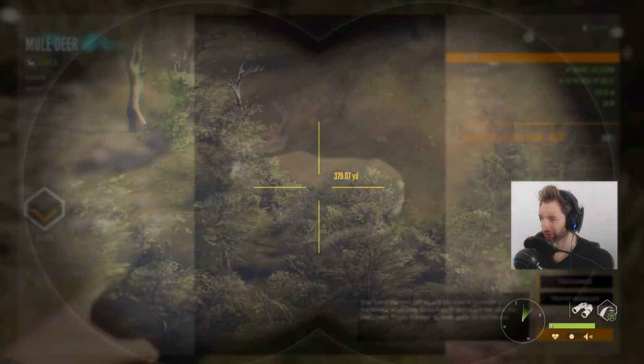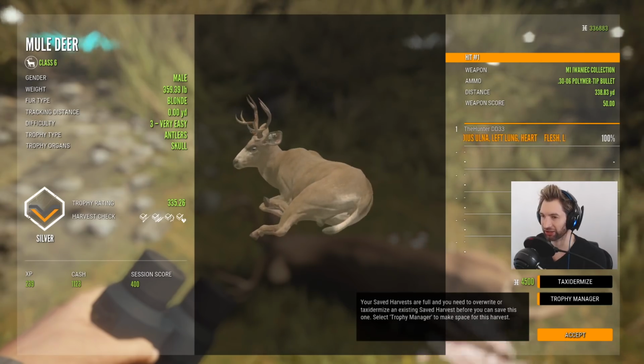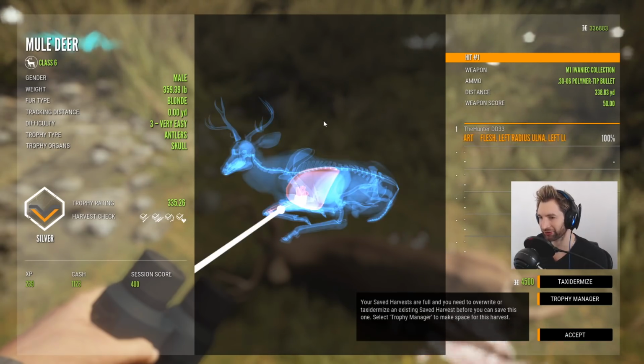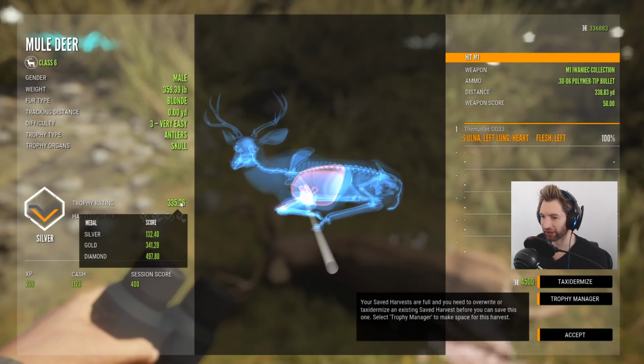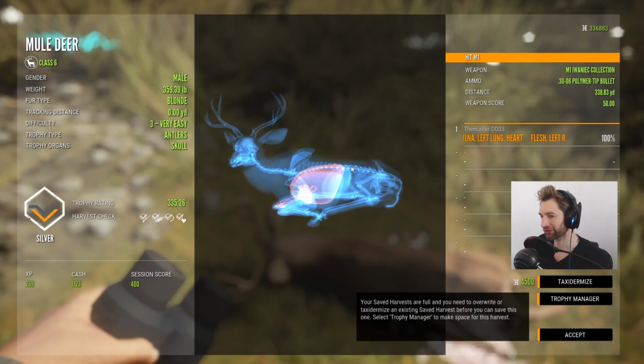Just that one. Yeah, 338 yard. Looks like left lung heart shot. He's going to score 335. So again, just shy of being a gold. He missed it by another 6 points as well. But take a look at that shot though. 338 yard. Left lung heart shot.